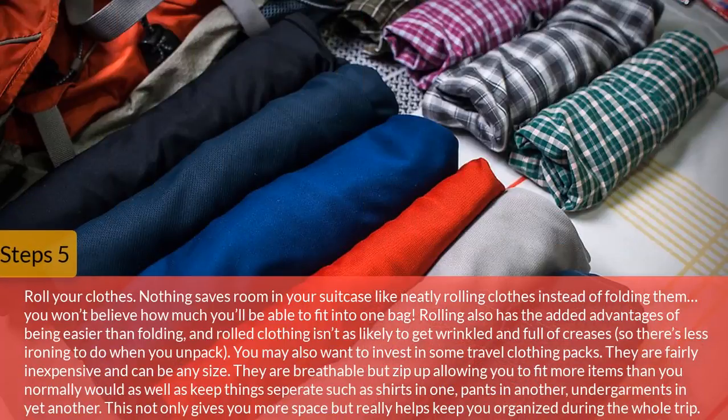Step 5. Roll your clothes. Nothing saves room in your suitcase like neatly rolling clothes instead of folding them. You won't believe how much you'll be able to fit into one bag. Rolling also has the added advantages of being easier than folding, and rolled clothing isn't as likely to get wrinkled and full of creases, so there's less ironing to do when you unpack.